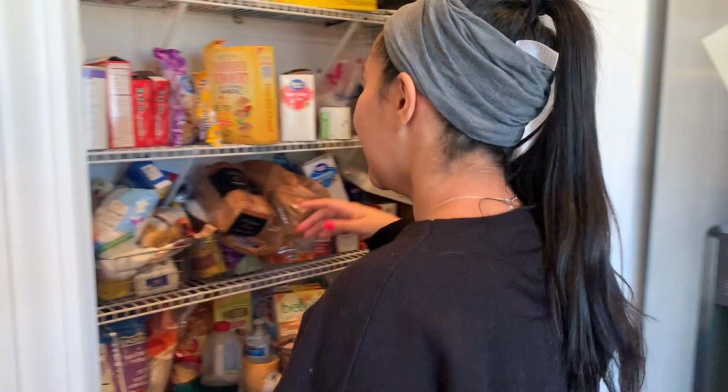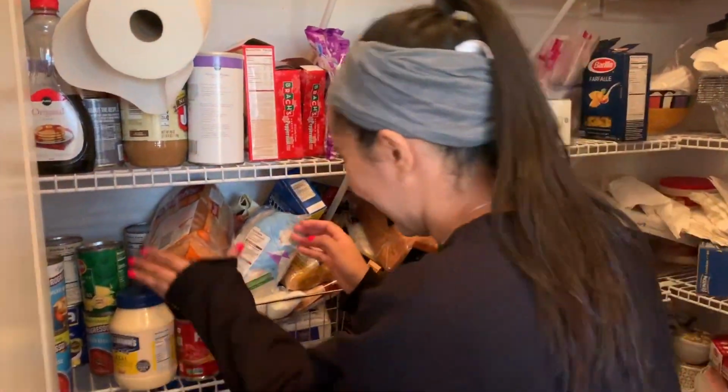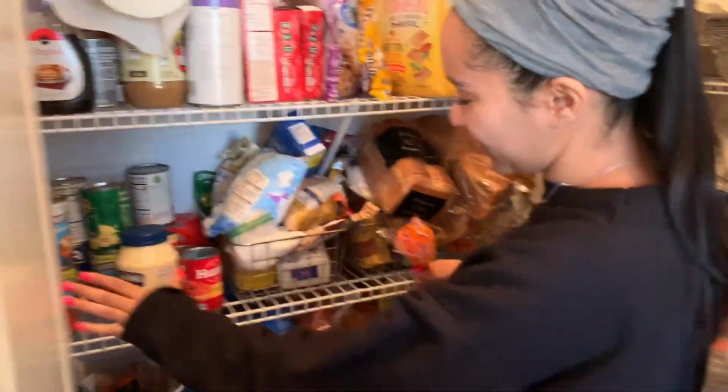You know, we're gonna get you right. So what is your method? Like, do you have like a system? Like, how do you find things? Well, as you see, the bread is at eye level. We have the cans over here, generally. Snacks are kind of over here.